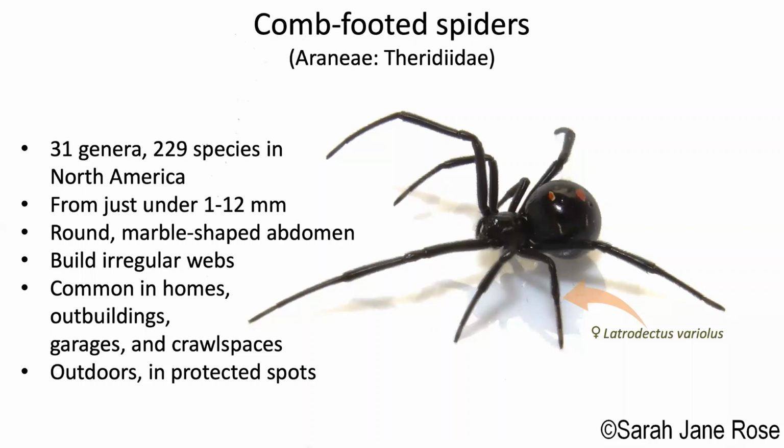One of the first species that we're going to talk about, we're going to talk about groups of spiders, and then we're going to talk about specific species in there. So the comb-footed spiders, there's about 31 genera with 229 species in North America. And this family of spiders typically have a round, marble-shaped abdomen. The eyes are all about equal in size, and they're going to be arranged in 2 rows of 4. Cobweb spiders, they're sometimes called comb-footed spiders. Remember I told you about the row of bristles on the hind tarsi to comb that silk from the spinnerets during web construction, and they also use that while they are wrapping their prey.